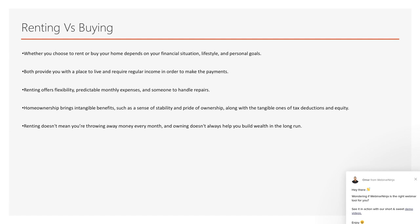Renting versus buying: I'm going to get into some of the pros of paying rent. Whether you choose to rent or buy depends on your financial situation, lifestyle, and personal goals. Paying rent is a lot cheaper than buying, whether you want to believe it or not. Both provide you with a place to live and require regular income to make the payments. Renting offers flexibility, predictable monthly expenses, and someone to handle repairs.